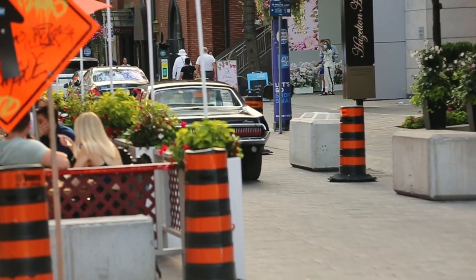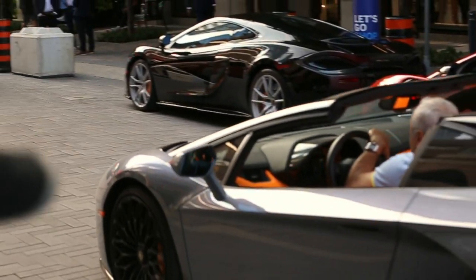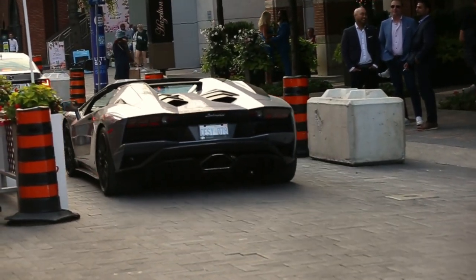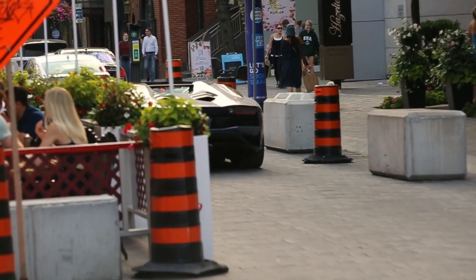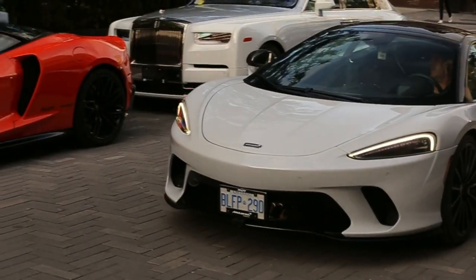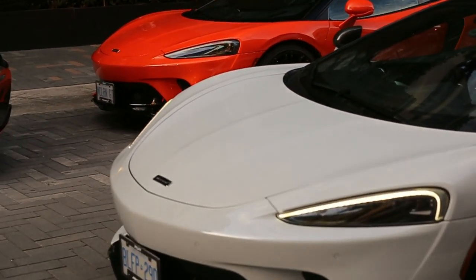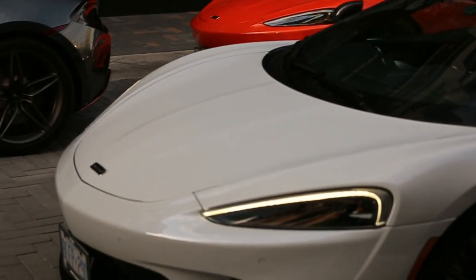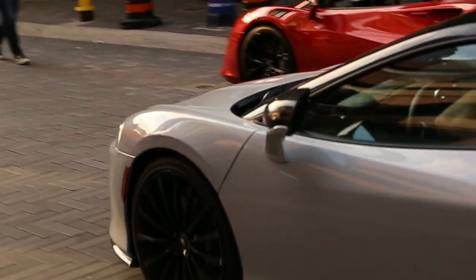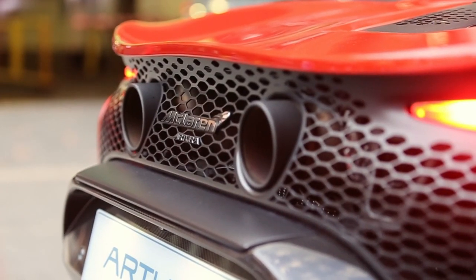Look at those tail lights. Nothing else, with the Hermes interior, Hermes orange, they call it. Look at this, you guys. One McLaren GT, two McLaren GTs. Look at this. You never see this. Wow. This is crazy.